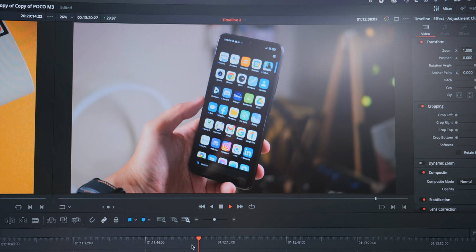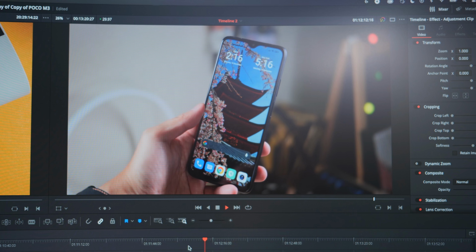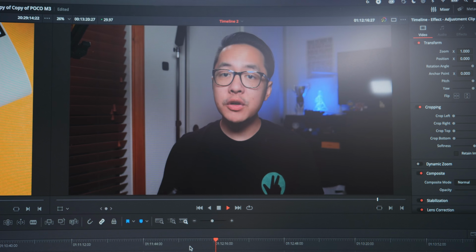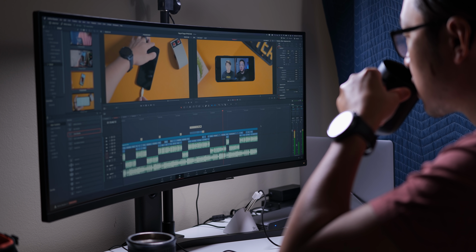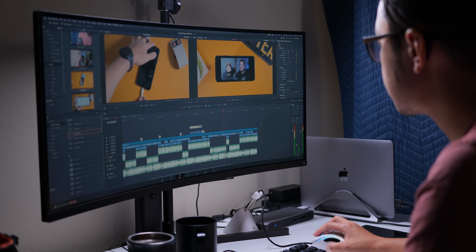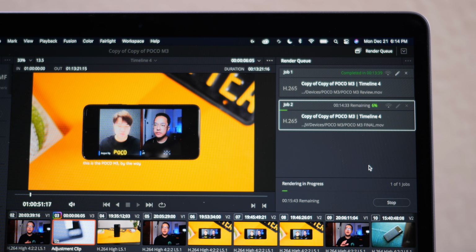Scrubbing and playing in the timeline preview is a bit stuttery, and I do contend with some dips in performance, but that is considering that I'm editing 422 10-bit 4K video. Render times, though, are simply just not as fast as on my PC, but it does hit my minimum, and my minimum is that the render time is basically as long as the video itself, which is to say that it renders at basically 24 frames for my 24 frame per second projects.